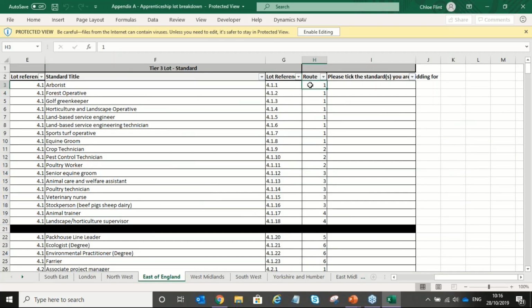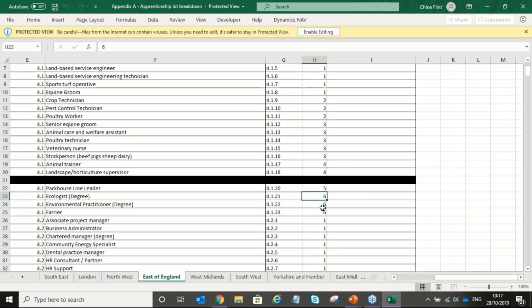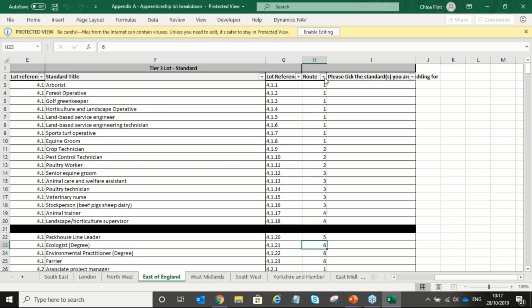So that particular standard went live on the first round. However, this standard went live on the 6th round as well. So you can filter by the routes and the standard based on when it came live. Then you will tick as a provider what standard you can do in which particular region. This is a very helpful document for us, as we can see what providers are wanting to bid for what standard.